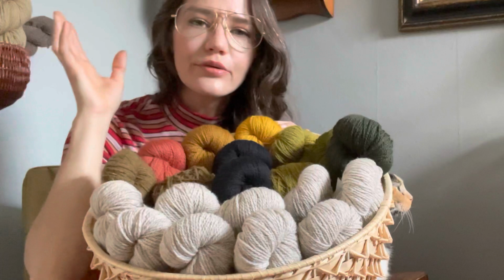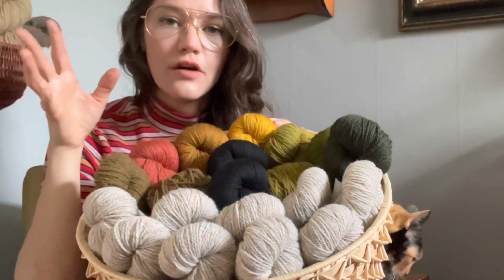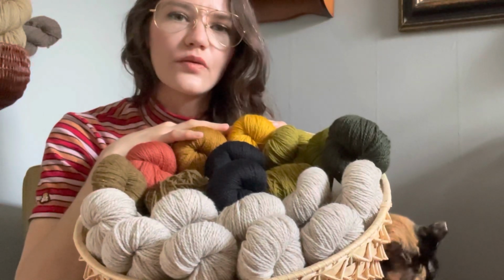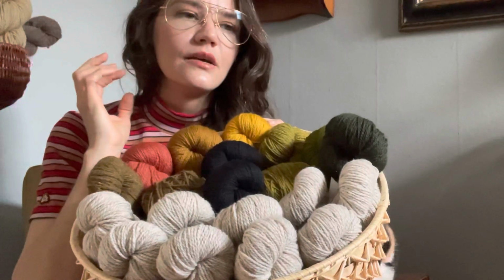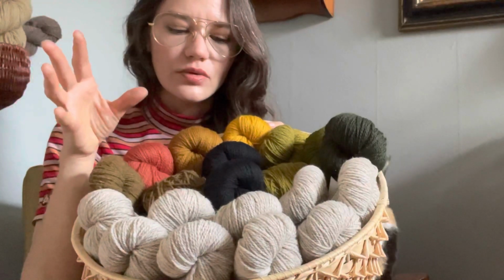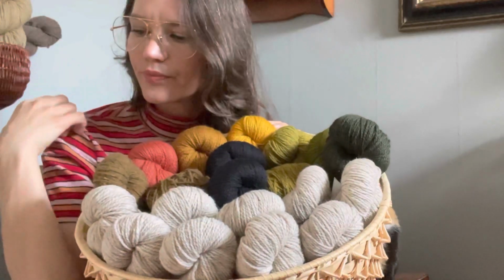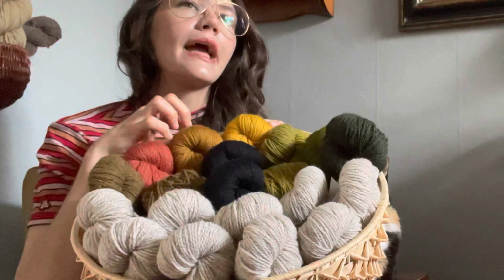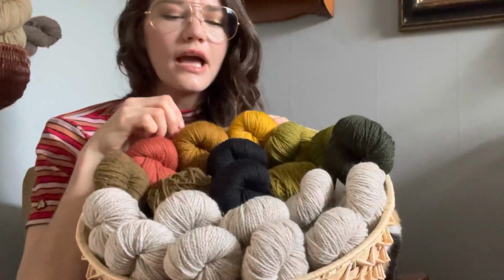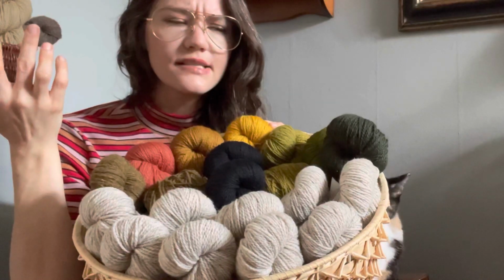I was scrolling through Ravelry and I stumbled across a project page for a Stephen West pattern, and I was just so in love with the way this maker incorporated their colors into their version of, I think it's the bobble cardigan. And I've seen other people make this cardigan online, and at the time, I wasn't really drawn to it so much.